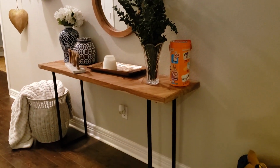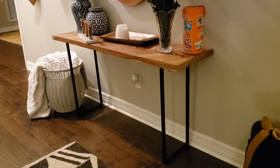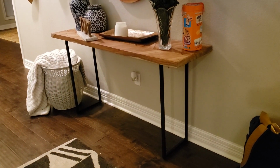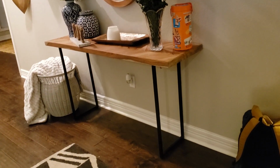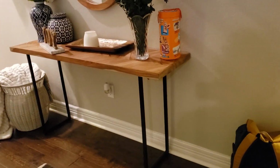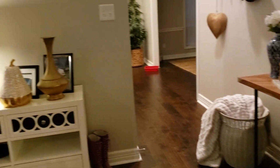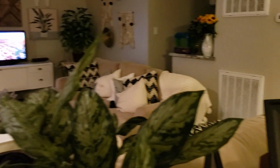And the last thing is that I'm going to move this table and put it in a different place. And I'm going to get a bigger piece for this little area right here, just because I like the wooden details and I want something that's wooden right there, because I like the pops of wood in the house. So we will see how that goes. But other than that, that's pretty much going to be our updating. And I will give you guys some updates.